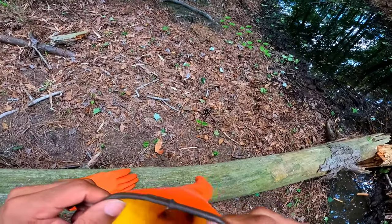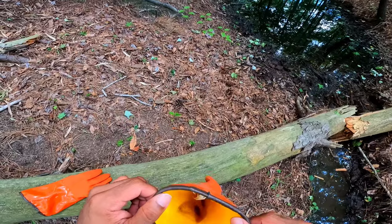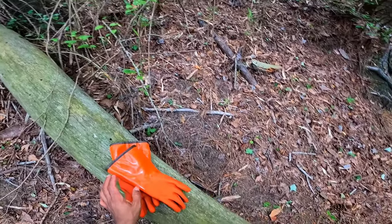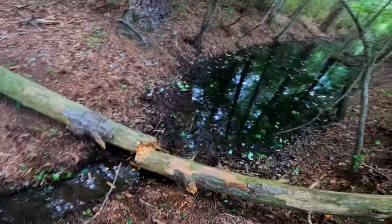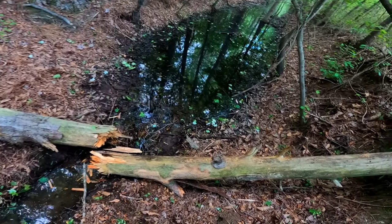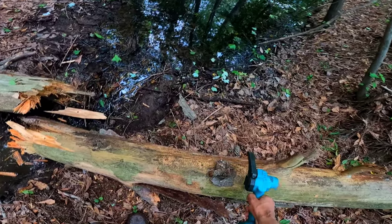So what I'm gonna do is get the little saw and see if I can cut a few pieces off. And I'm gonna let them sit over here for a little bit. Maybe they'll come further out if they want to. All right. I guess I still gotta sort of touch it though to cut it. Oh yeah, I see them jokers all over it, man.